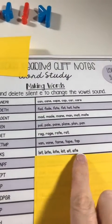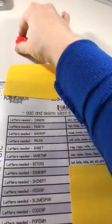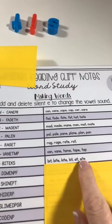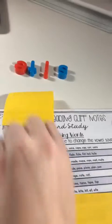And as you can see, there's only 3 more. And I'll say, okay, from kite to kit. And my friends will go ahead and change it. And then from kit to sit. And then I'll say, all right, my friends, your last one is from sit to sight. And so they'll put that E in.